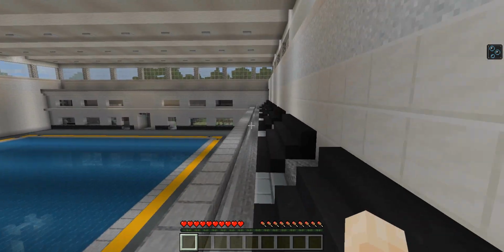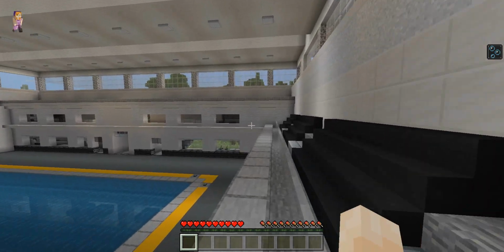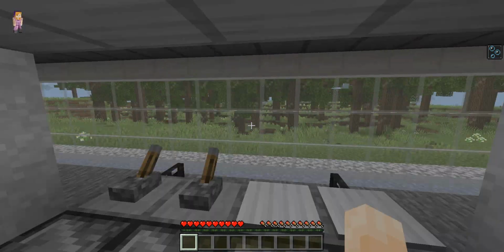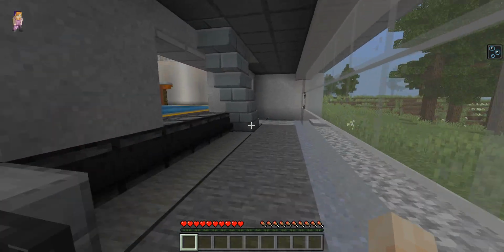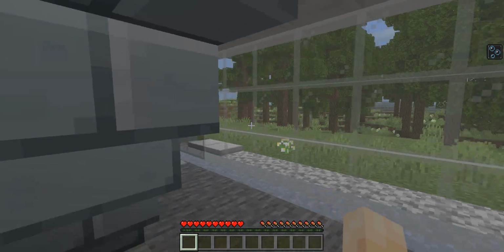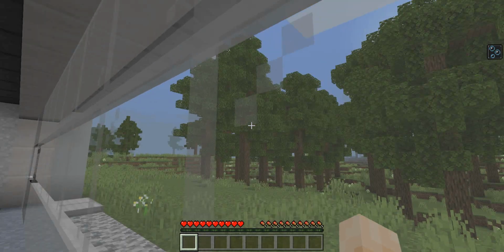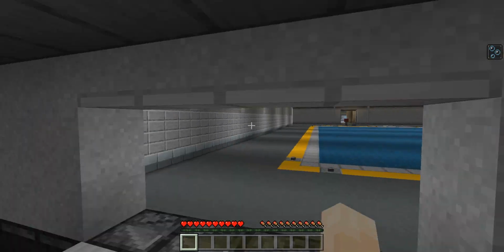Okay, so this is like bleachers, where you can watch people. And what's over here? More control panel decoration stuff? Yeah, it looks like it. Okay. Ooh, wait. Pretty forest. It's nice and sunny outside. Okay. Let's go to the next room.